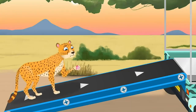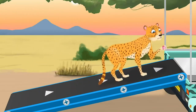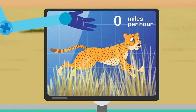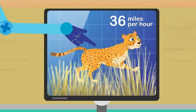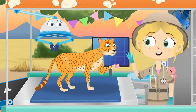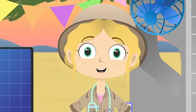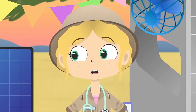Cheetahs are the fastest animals on land. They can run at a speed of 70 miles per hour, which is as fast as a car on the motorway. And they can reach that top speed in just 3 seconds. 1, 2, 3. Hello, Asha. How can we help you? I think I can see the problem. Have you been out running today, Asha?